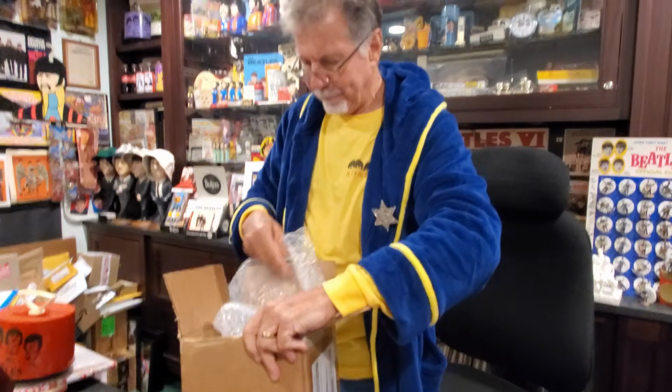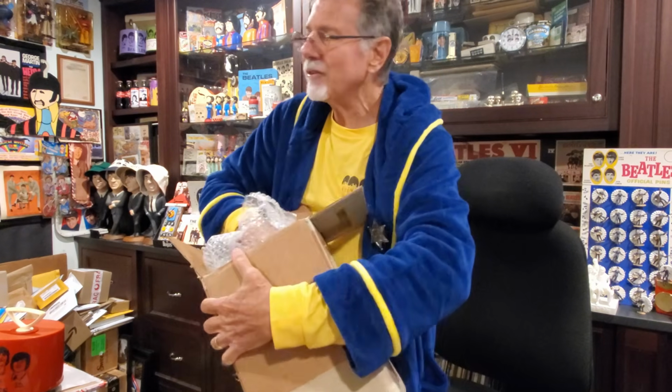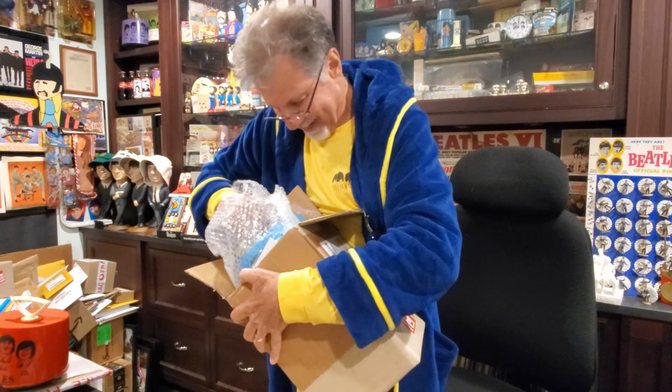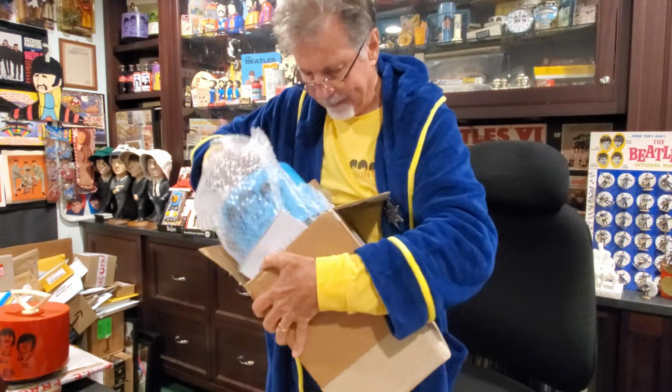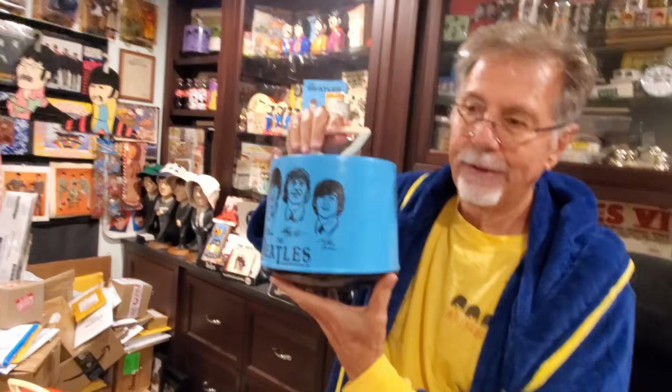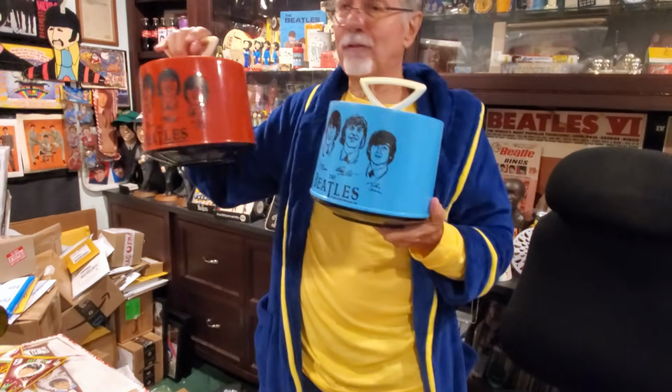This one came from Rockaway Records. By the way, these things are not a lot of money, unless you get the rare one. I can't even get this thing out. This is a tight fit, man. Here we go. Here's the blue one. The blue one. Okay? By the way, these are nice displayable items.